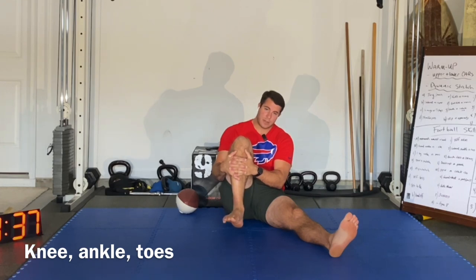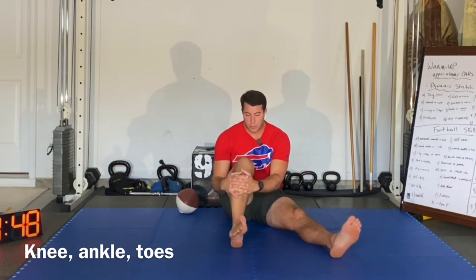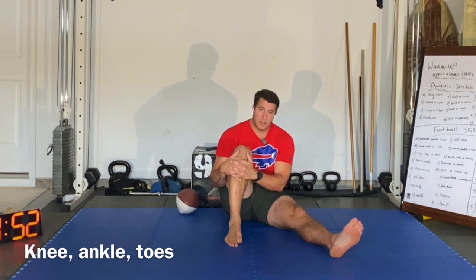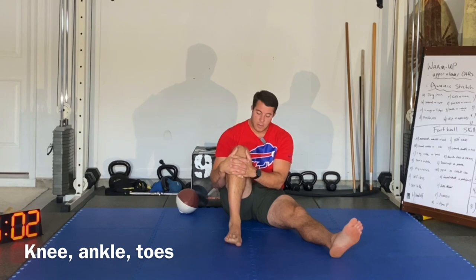Now go ahead and trace a clock 2 rotations the other way, all the way around. Good. If you're barefoot, I want you to bring your big toe all the way up toward the sky and the small toes down. And now bring your big toe down, small toes up, and then piano those toes down, big toe up, small toes down. Big toe down, small toes up.